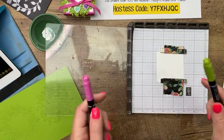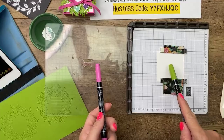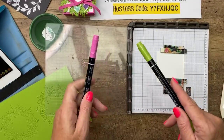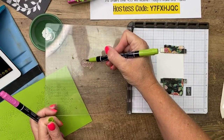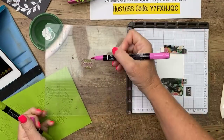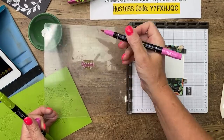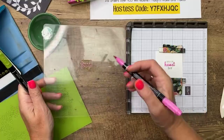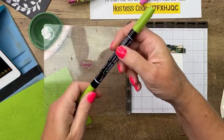Now, I'm going to use my markers. The reason I'm doing my Stamparatus with this tiny sentiment is because when I marker a stamp, sometimes it looks washed out when you stamp it. But I can ink it again, stamp it again, and then you will get that solid inked up image that you wouldn't necessarily get if you just did it one time. So Granny Apple Green on the Happy and the Day, and Magenta Madness on the word heart. You just color directly onto your stamp. And yeah, see, kind of washed out, but that's okay. We can ink it again and stamp it one more time.